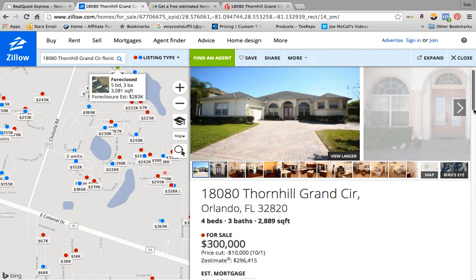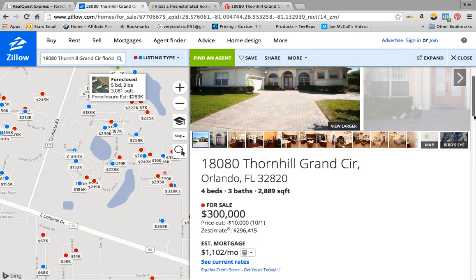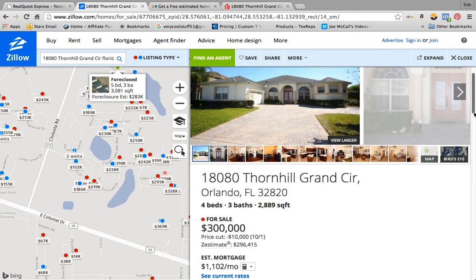So this property is 4 bedrooms, 3 baths, 2,889 square feet, right? And when you're doing your comps, comps are basically listings of properties that have sold in the area, and they're comparable to the property that you're selling. So in other words, for this property, you want comps that have the same bath, same square footage, same bedroom count, right? Very similar properties. You want to compare apples to apples. You don't want to compare apples to oranges, right? You don't want to compare a 7 bedroom, 4 bath, 5,000 square feet house to this one. You want to compare properties that are similar in square footage, bedroom count, and all that.